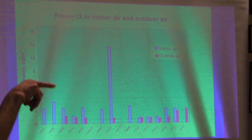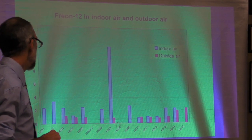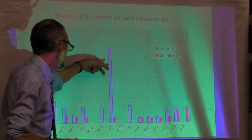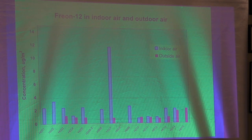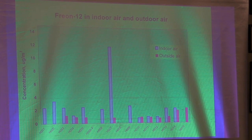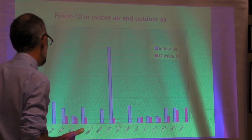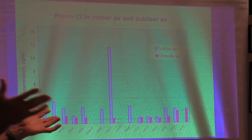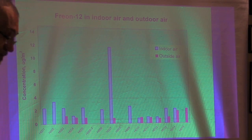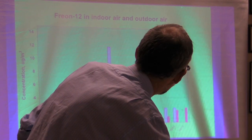Let's compare the same indoor air with the outdoor air. Okay, so same indoor stuff. You've got this one that is really high. Outdoor air, pretty low, pretty consistently 1 to 2. That's statewide, a pretty consistent level. My conclusion is that it looks like the indoor air and the outdoor air are pretty much the same for this day of sampling. Let's not try to extrapolate to every situation. So that's the Freon story.